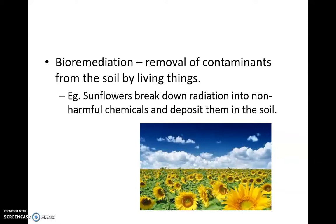But in the surrounding areas, what the countries did was they went around and planted sunflowers, because sunflowers can actually take the radioactive materials out of the soil, break them down into harmless chemicals, and then deposit them back into the soil. So for a long time, you just see sunflowers planted in these areas as a bioremediation technique to help restore the ecosystems back to the way they were. It was a neat way of using living things to remediate a really bad situation. And so that term bioremediation is one that you need to know.